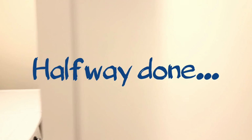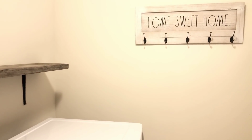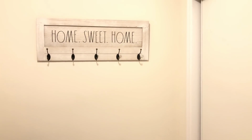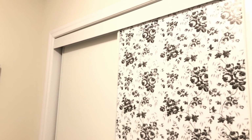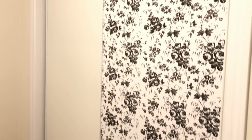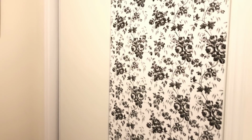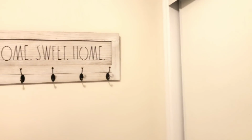Okay, here's the after. Now it's not decorated, but wait till you see what we did. The sign has remained where it was. The Ray Dunn sign, I didn't move it, didn't touch it at all. Now you remember these blank closet doors? You can see here that we added one side of the closet door. I put that Dollar Tree contact paper, and I have a plan for that other side right there, and you'll see that in a minute.